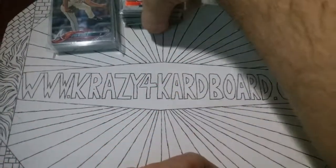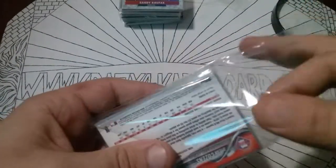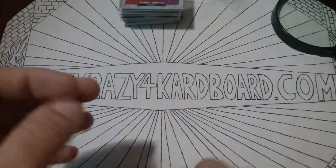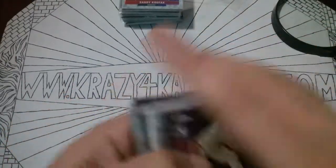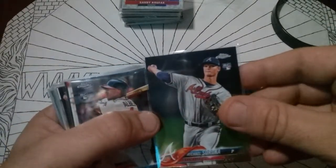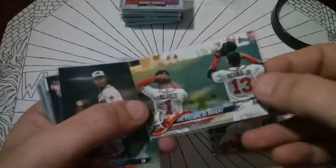And, like I said, we still got to sleeve those up. And we got Dylan Cousins on the back here, out of the updates. And let's see what we got in this bundle here. Topps Chromes, I believe, most of them. No. Jesse Biddle rookie, Topps Chrome. Michael Soroka, Topps Chrome rookie. Another Topps Chrome Albies, very cool.